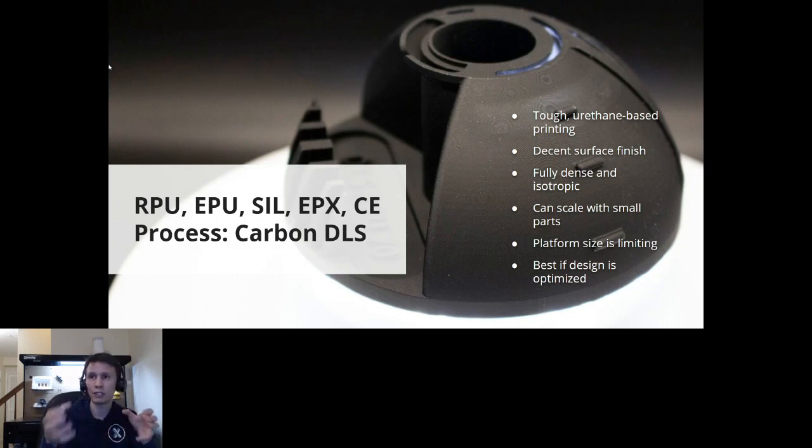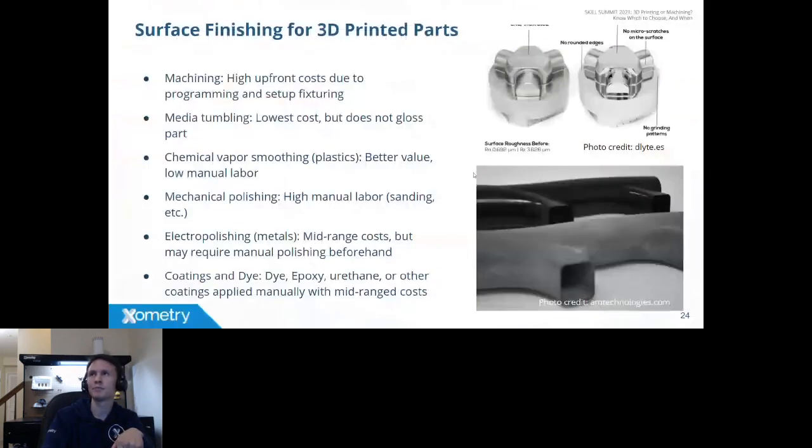So you end up getting these really nice, dense, isotropic parts that have an SLA style surface finish, but have more of the longevity of a plastic part. It's very exciting because that helps bridge that complexity and use paradigm that you may run into, especially when you're thinking about long use qualified materials versus CNC machining.